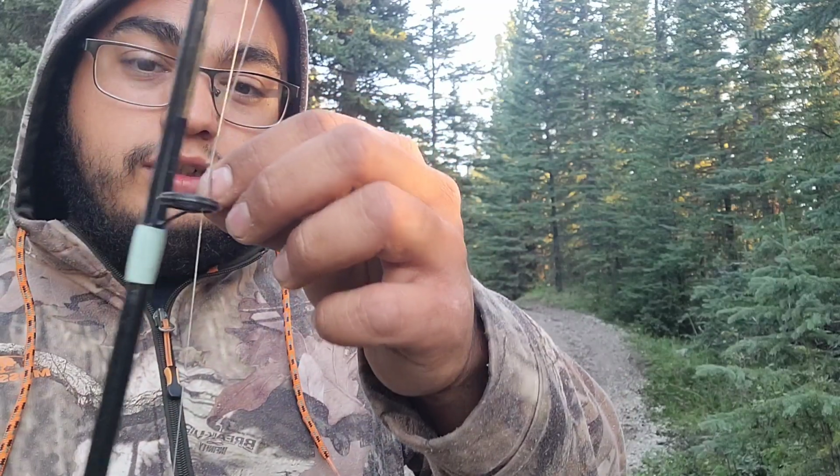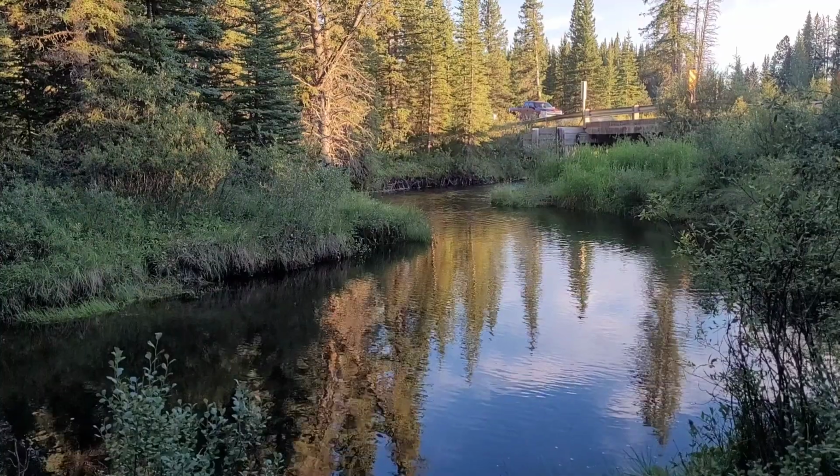As you can see in this video, I'm going to be doing some fishing. It's a very beautiful spot. It's a nice creek. A lot of brook trout in here. I'm just going a little bare bones. All I've got is this little swivel, a little hook, some worms.